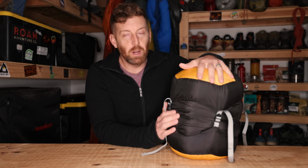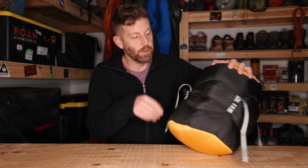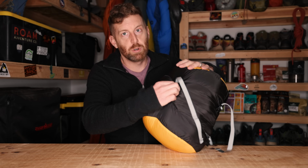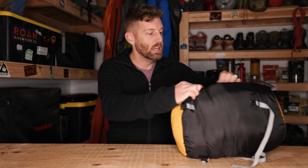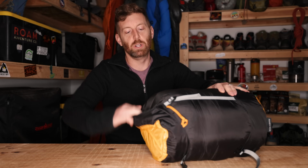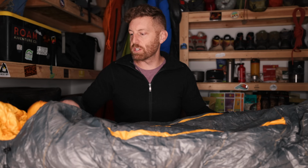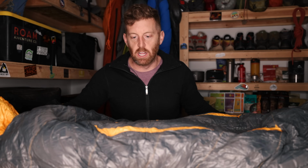Now it's big, but all winter sleeping bags are going to be big. What I do like about it are some simple things. I like the compression sack that it comes with. It makes it a lot easier to get the bag in and out. And let's pull it open. Okay, since I just pulled it out of its compression sack, it's got some re-lofting to do.